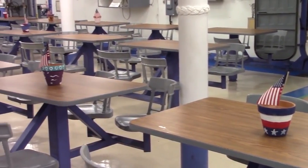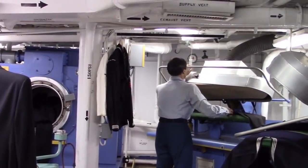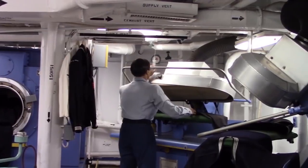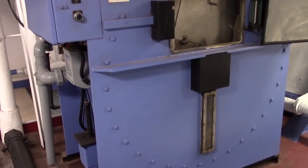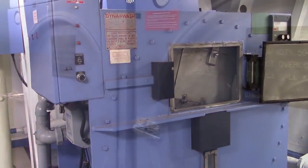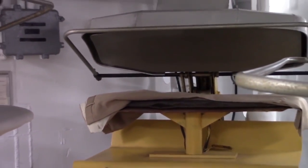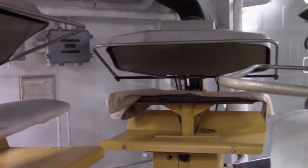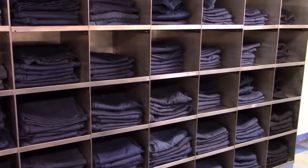Below the mess decks are extensive crew berthing. Aft are the ship's brig, dry cleaning facilities, washing machines, dryers, and steam presses. Each washing machine could handle 100 pounds of wash at a time, each dryer 50. Only dress shirts or officers' uniforms were pressed after drying. Laundry was collected once a week and typically took 1 to 3 days to complete.